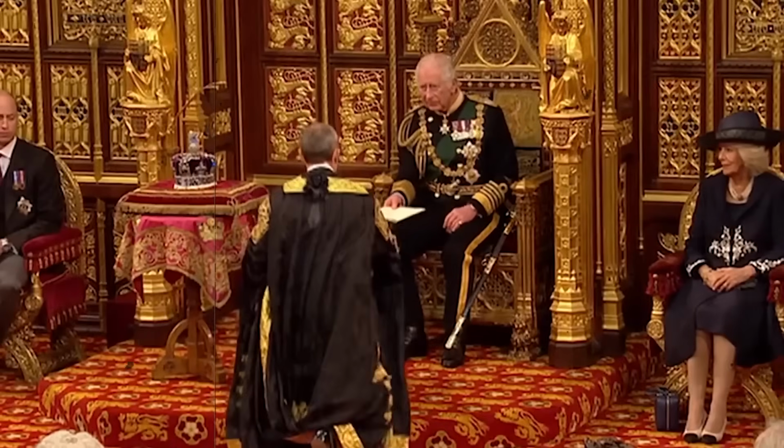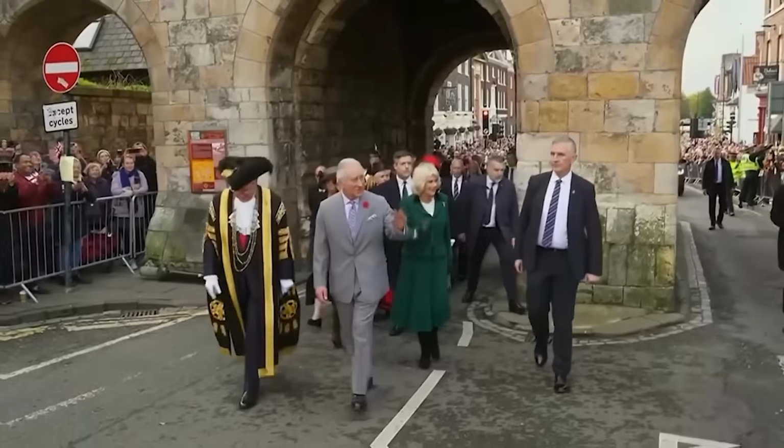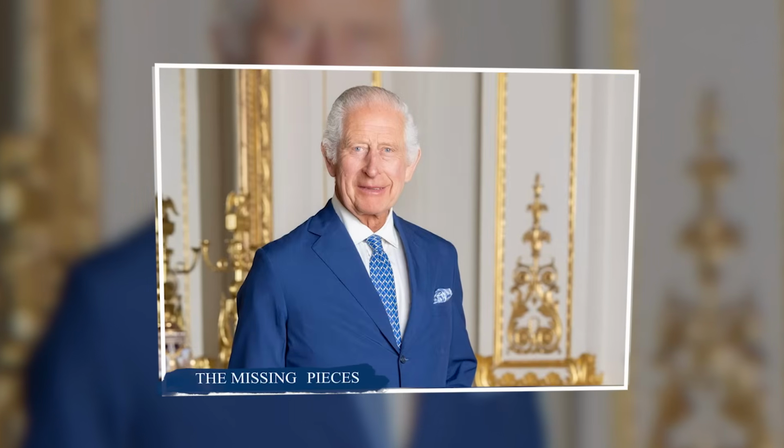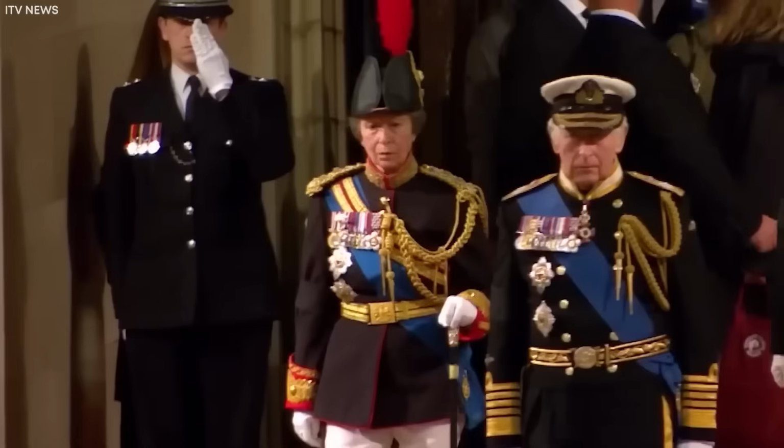No one knows the real reason why Charles kept these unusual cars in his personal garage. But what about the vehicles he has kicked out or never kept in his collection? The missing pieces. Despite being one of the most visible figures in the world, King Charles's confirmed personal garage contains no Ferraris, Lamborghinis, or McLarens.